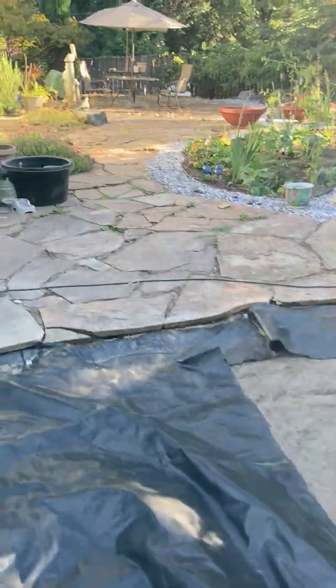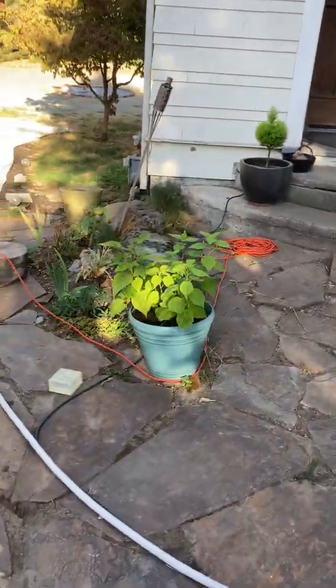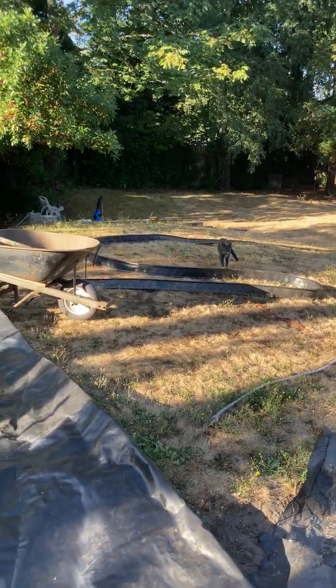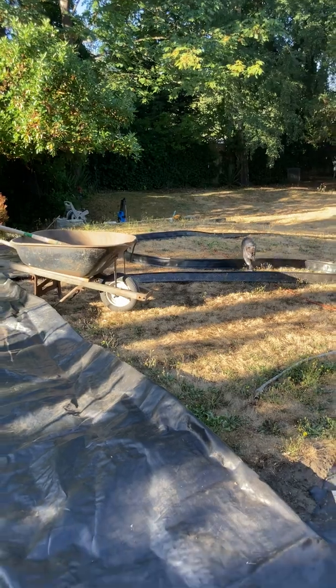Okay. There's the hibiscus, my pal. Rufus, you coming? Come on. Come on. Come on.